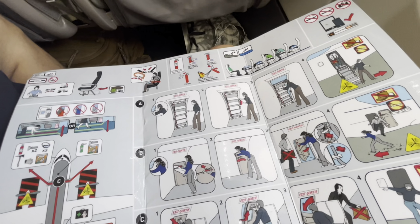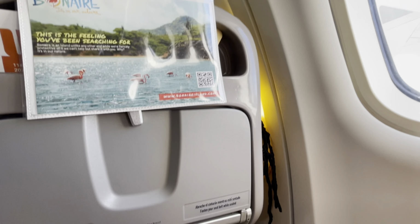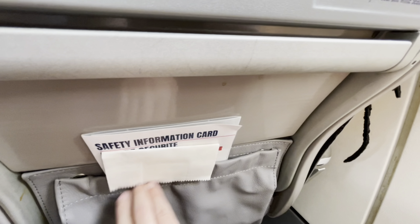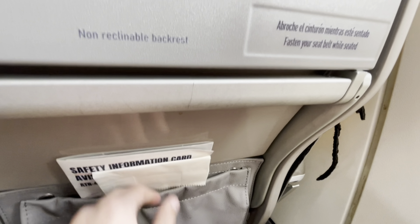The safety card was, well, a safety card. It was pretty basic, showing the emergency features. Now moving on to the magazine. In the magazine, there was plenty of stuff. Kinda nice. The seatbelt pocket had plenty of storage, and under the seat was awesome.